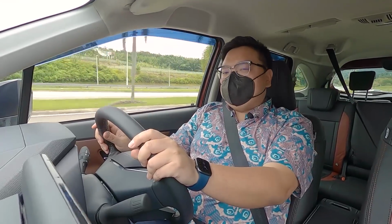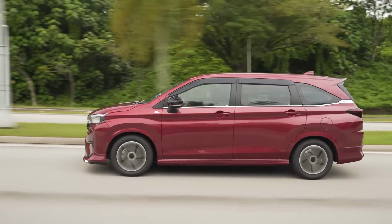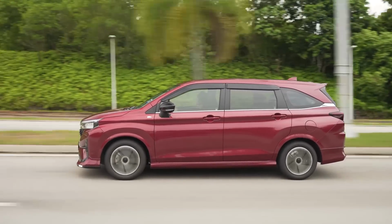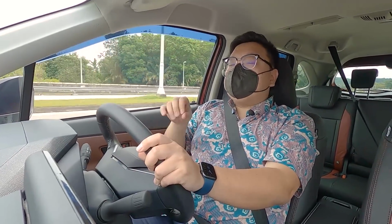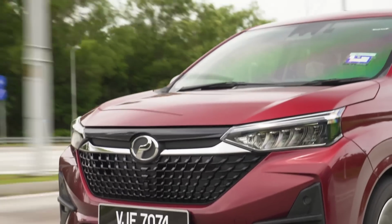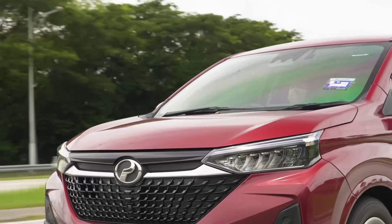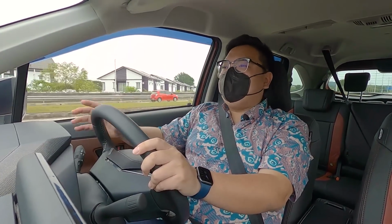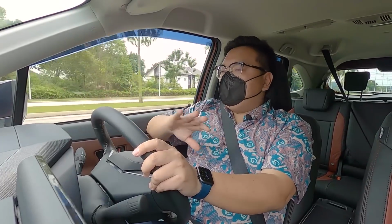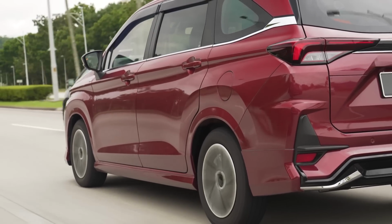Now onto fuel efficiency. Perodua claims that this new Alza is no less than 40% more efficient than the old Alza. It even says that this is capable of doing 22 kilometers per litre. Now, of course, those are merely claims, because out on the road in the real world it is nowhere near as impressive as that. Having driven this car for around 300 kilometers through my regular daily drive and routes, highways, jams, with 6 people up, 4 people up, a combination of everything, I've managed to average between 14 to 15 kilometers per litre.